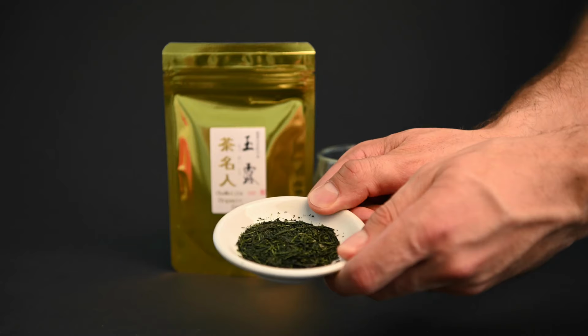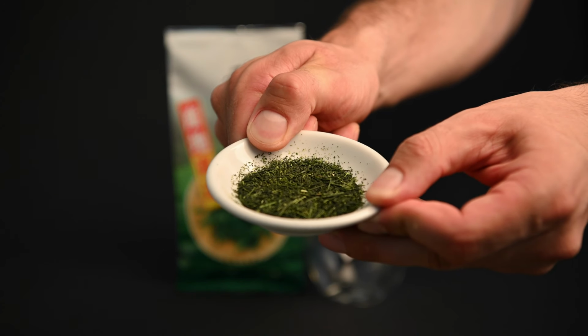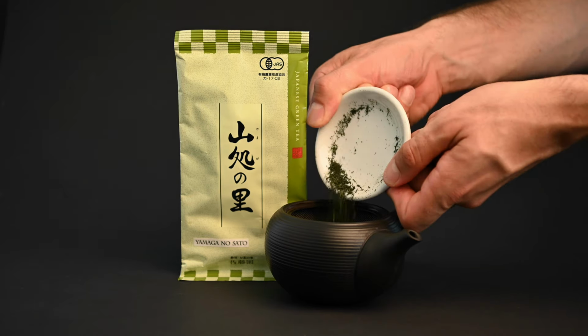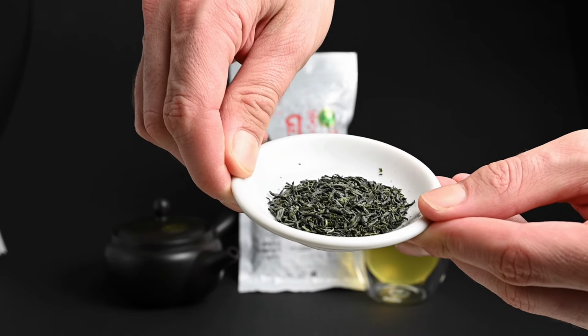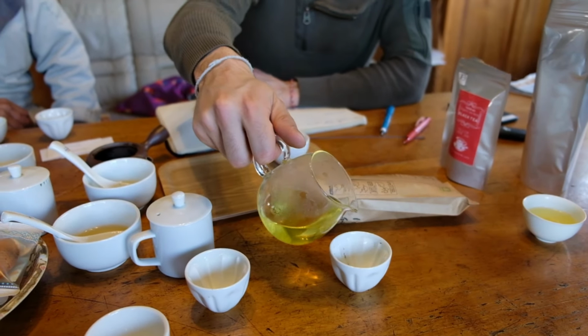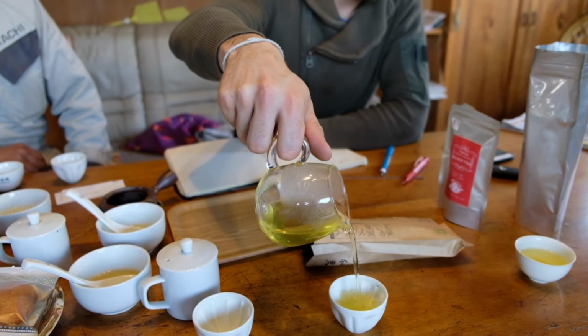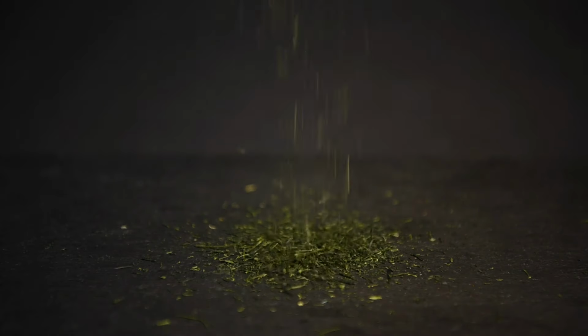As we mentioned before, gyokuro will have these tightly rolled needle-shaped leaves. Sencha leaves will be slightly flatter and looser, Fukumushi sencha will have small leaf particles mixed in, and Kama iracha will be rolled into these more curly shapes. By following this brief guide to leaf shapes, you can make sure you choose a good tea without buying the wrong kind. You can also actually get a sense of how sweet the tea is just by looking at it.